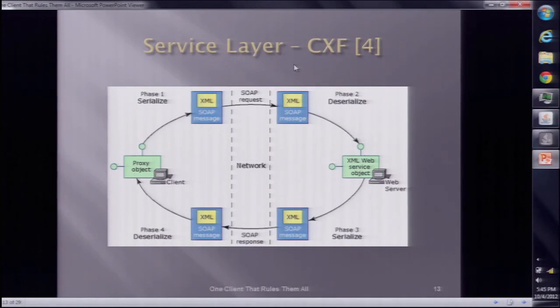Service layer, I'm using CXF. The basic idea is very, very simple. On the client side, you have a proxy. So the proxy is responsible to convert all your Java objects into some kind of XML and stick it into a SOAP envelope, ship it over the network.